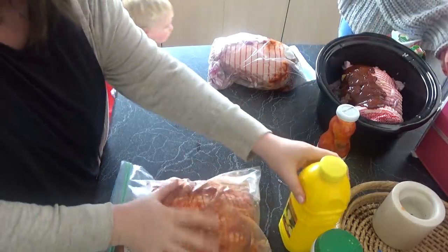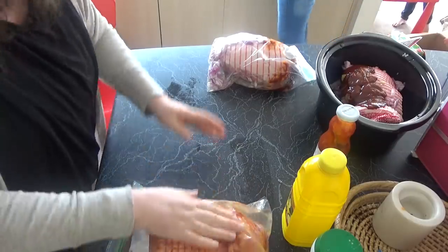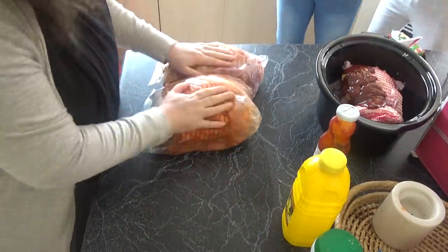Onion and lemon and salt and pepper and garlic. Pork.